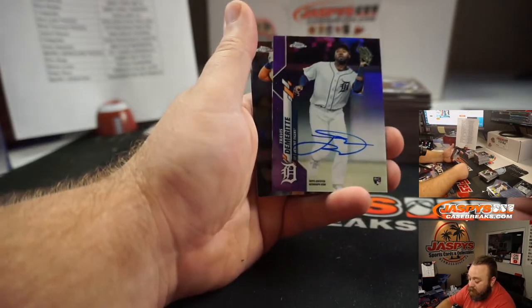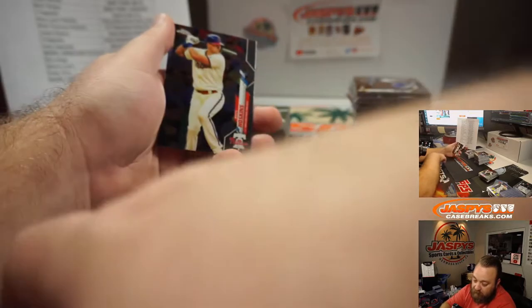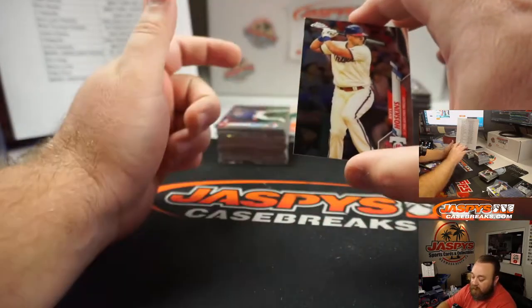Travis Demeritt, rookie auto for the Detroit Tigers. Purple, number to 250. Detroit Tigers, Rhea Mitchell.